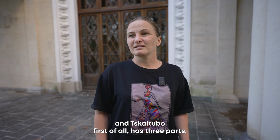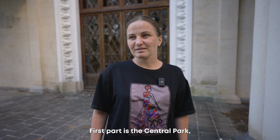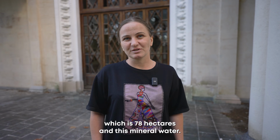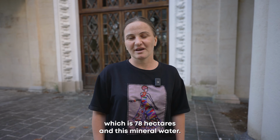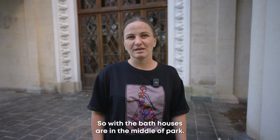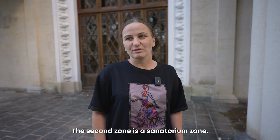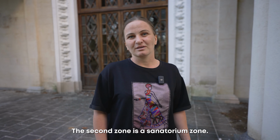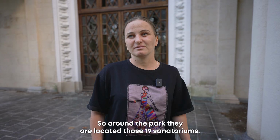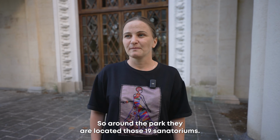And Tskaltubo, first of all, has 3 parts. First part is Central Park, which is 78 hectares, and these mineral waters, so with bath houses, are in the middle of the park. The second zone is a sanatorium zone. So around the park, they are located, those 19 sanatoriums.